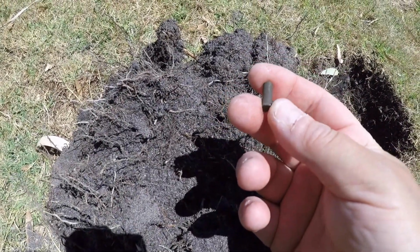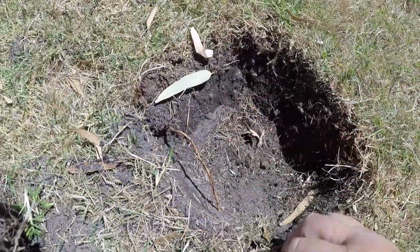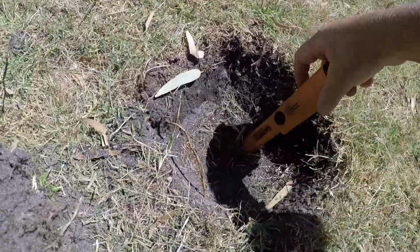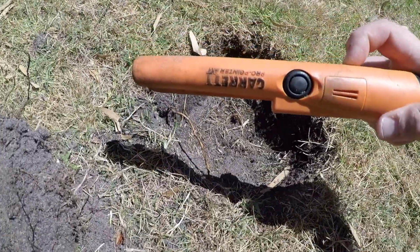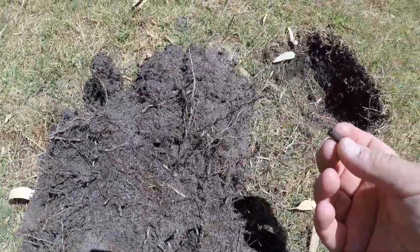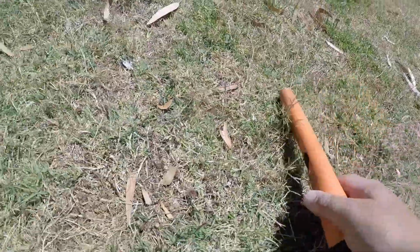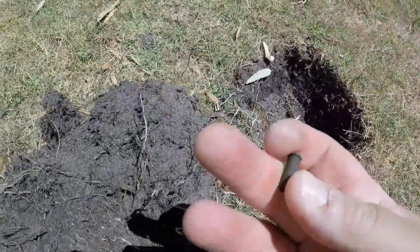Yeah, this was giving off an excellent single, and you can see how deep it is. Look, stick the pinpointer in the hole. Yeah, it's about that deep on the pinpointer. But there seems to be a lot through here, like from this hole up to about here. There seems to be a long line of them, or something very similar to this.